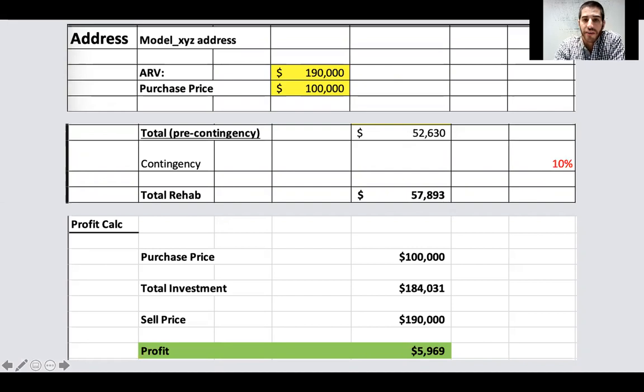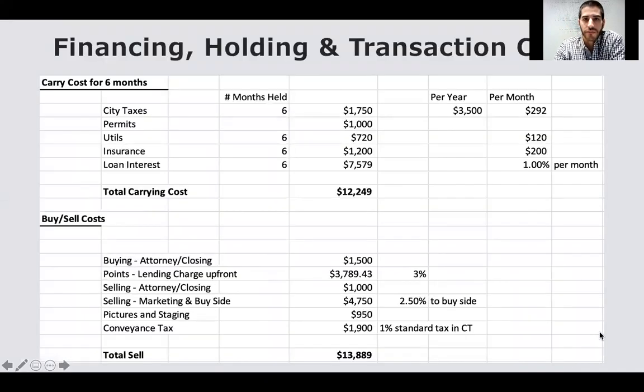Well, no, it's not. The numbers, the way they actually shook out, we were planning on selling it for 190. We were actually going to be all in for 184, not 158, and I'll show you why in a second. So our profit only would have been about $6,000. Now I could have said to myself, well, this property would actually probably sell for 200 or 210, but that would be that justification mindset that you really just don't want to get into, because then you're going to put more stress on yourself.